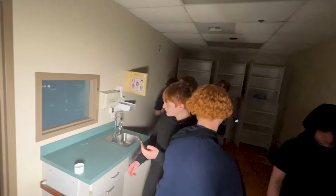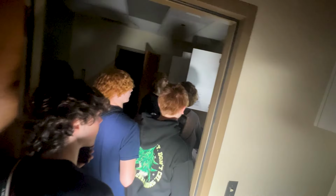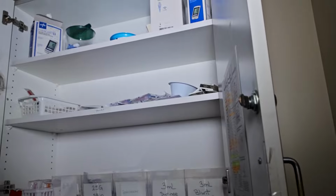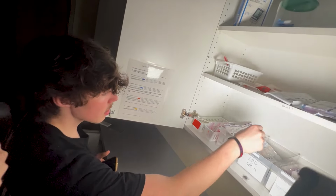Dude, what if we restart the COVID pandemic, bro? Like, come back with a third crackhead strain? Crackhead variant. It's all the paperwork over here. Wait, let me see. 3 milliliter syringe? Dude, this is the place for crackheads, bro. Look at this, there's syringes. This is medicine right here, syringes that you put in IVs. Oh, damn. I'm surprised crackheads haven't taken that.